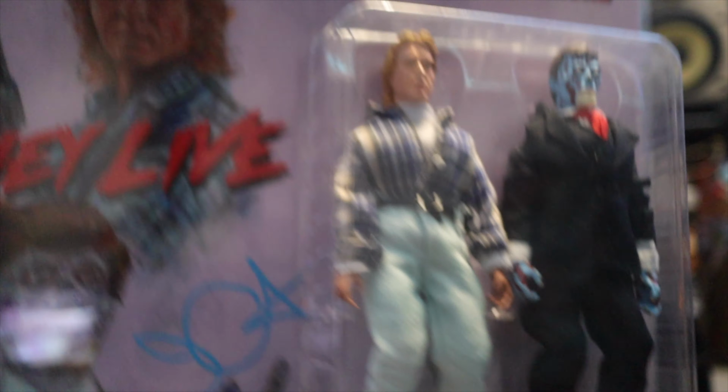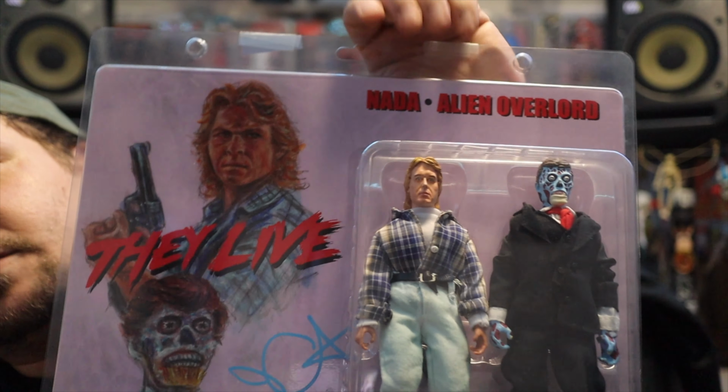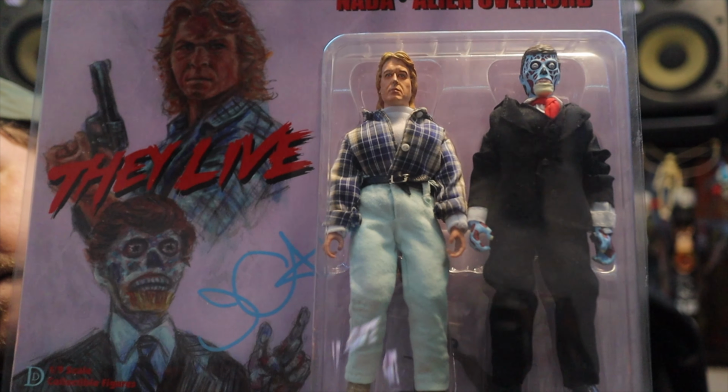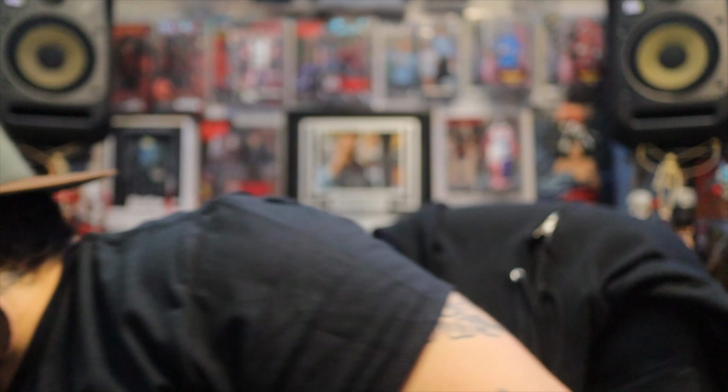Excellent work. Really looking forward to those NECA releases coming up. But yeah, this is a very key piece. You know, this is one of the last big ones that I needed a while back when I got this. Very cool. Glad they still have it. Highly recommend grabbing that if you love that movie.